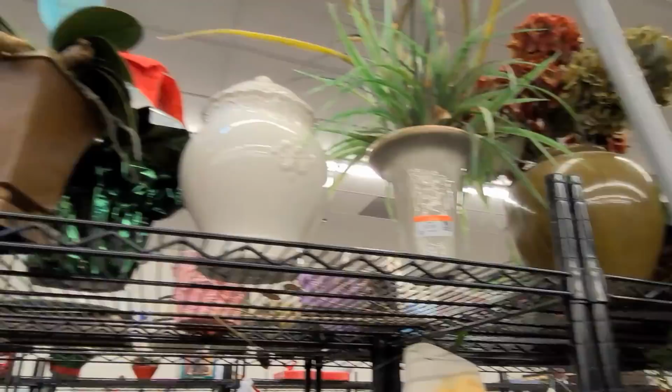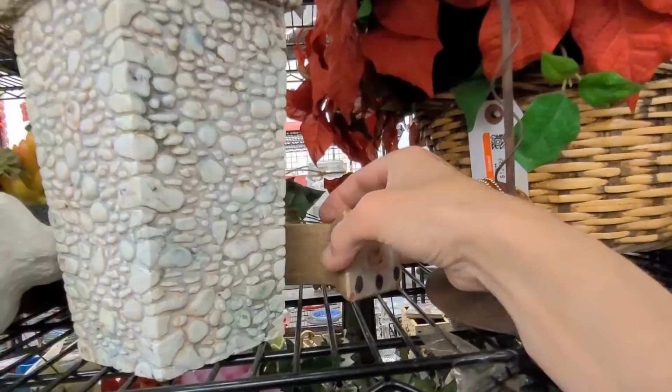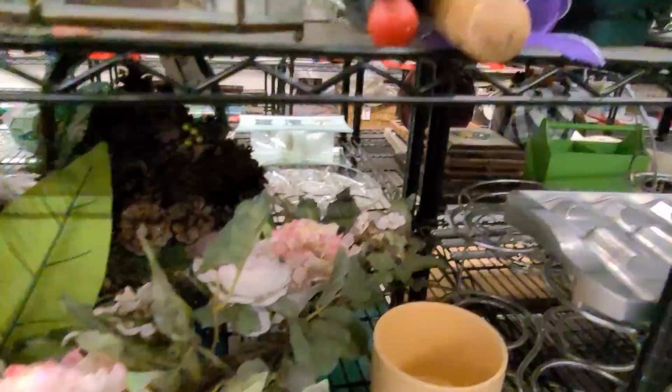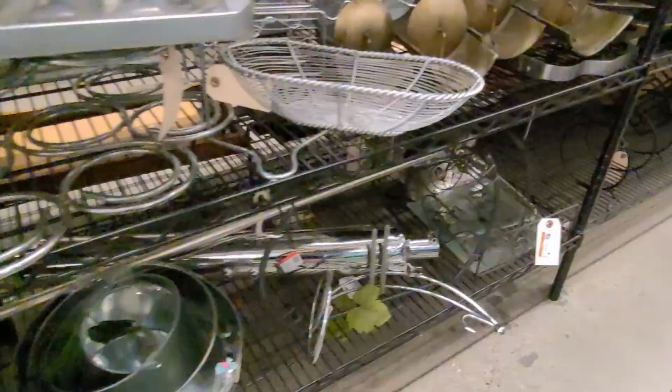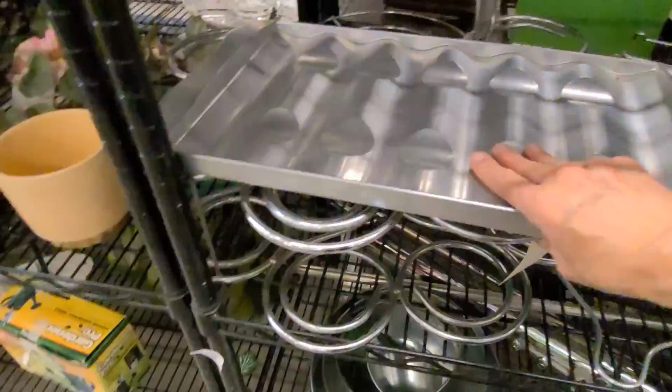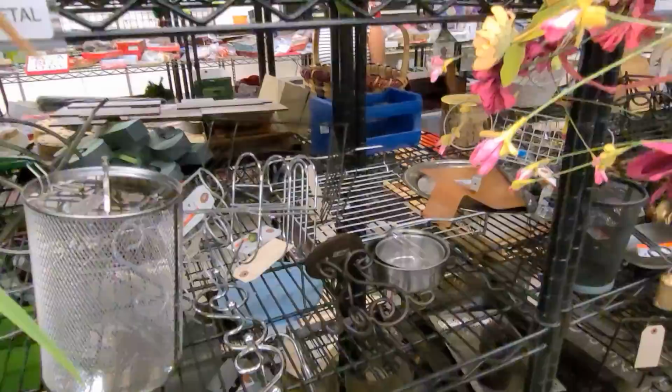Into the silk plants and florals. Just moving things around, making sure nothing's hiding at the back. Wreaths. And we are moving into the metal section. Not really sure what that is. Is it a bacon cooker, maybe? Lots of racks. Here's an ice bucket.